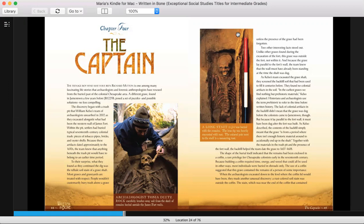As Kelso's team excavated the grave shaft, they screened the backfill soil that had been used to fill it centuries before. They found no colonial artifacts in the soil. "In the earliest graves, we find nothing but prehistoric materials," Kelso explained. Historians and archaeologists use the term prehistoric to refer to the time before written history.